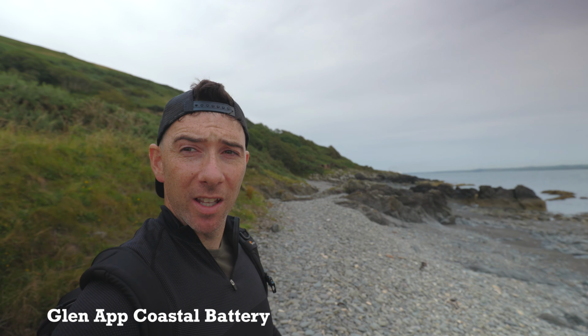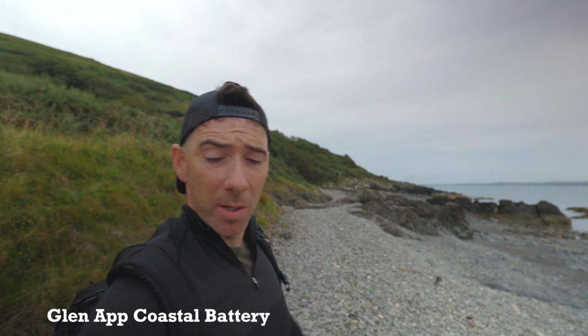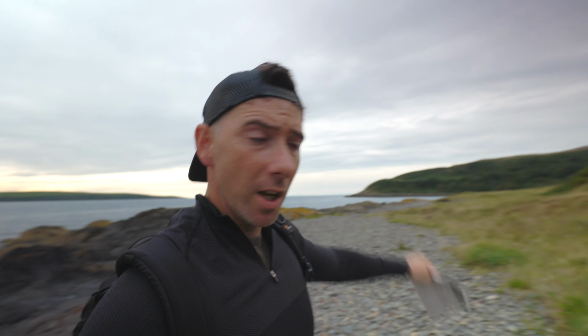This is part 10, the Glenapp Coastal Battery, and right over there you can see a small brick building. There would have been a few brick buildings. One would have housed 2 6-inch naval guns and one would have been searchlights, and their job was to defend Loch Ryan, or get ready to defend. And just up on the hill there you can see another observation post.